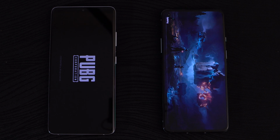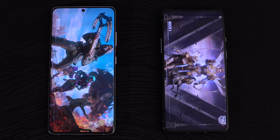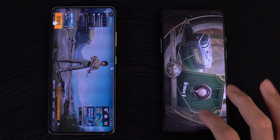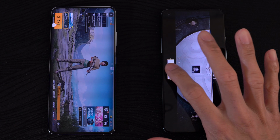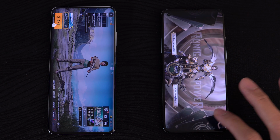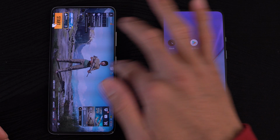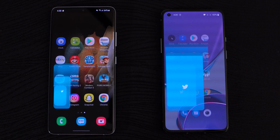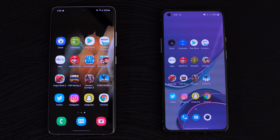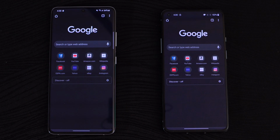PUBG Corporation. All right, checking for updates real quick. Hearing noise from the S21, I think. Loading on both. Ooh. Oh! Okay, that was a close one. Now, the 8T does have different stuff here, so I gotta go through this. But overall, very similar speeds as far as the launch of this game. So, very similar performance. Again, the 8T is pretty much hanging in there. Twitter, a little bit faster on S21. IG, faster on S21. Snapchat, faster on the S21 again. And we do have Chrome on both phones.